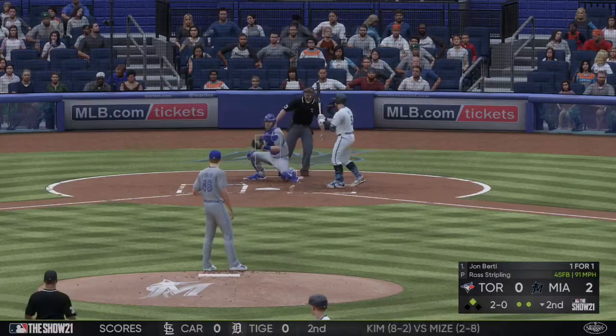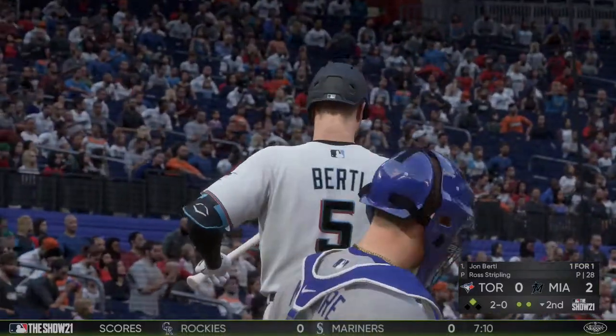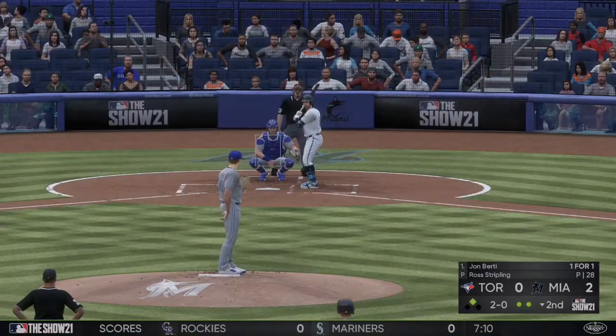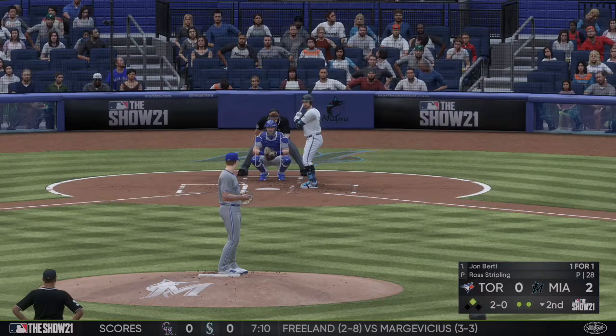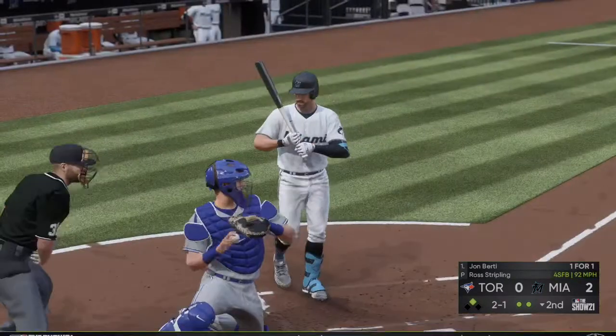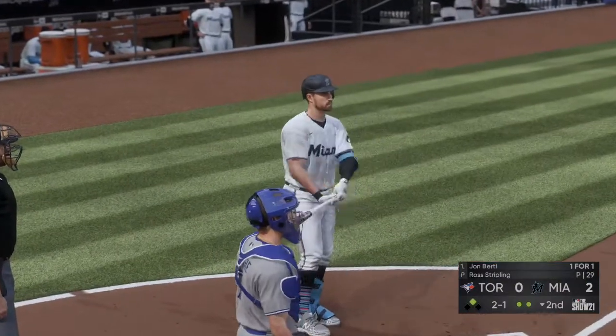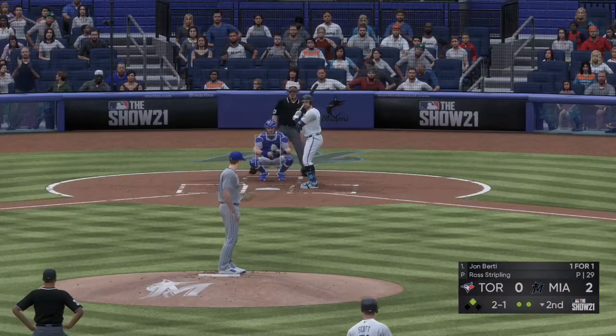Two and 0 now. No reason to give in to him here with the base open. Putting him on base just gives your defense more ways to help get you out of this. The 2-0 on the way. Finds the zone, strike one. Even though it's early on in this one, anytime you get runners in scoring position, you'd like to knock them in.